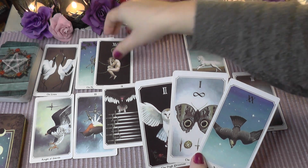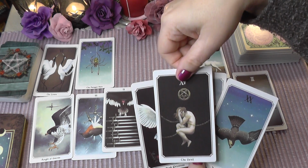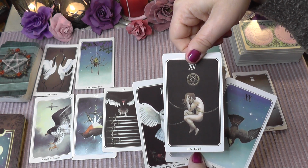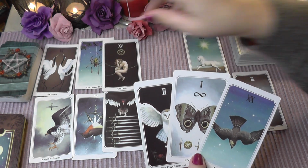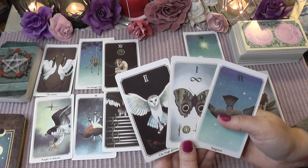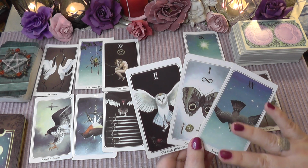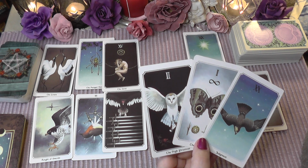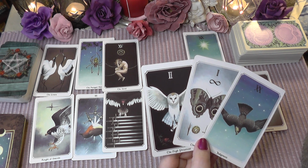Don't let your ego take this one. Don't let your ego make the decisions on this one. Okay? I feel that is very important in this reading. So they want to tell you that they're here and they really want to help. So it's up to you if you want their help or not. Then you ask and open up to receive.